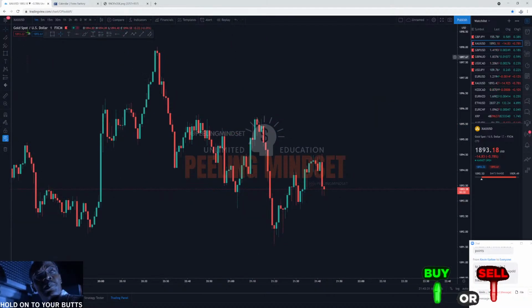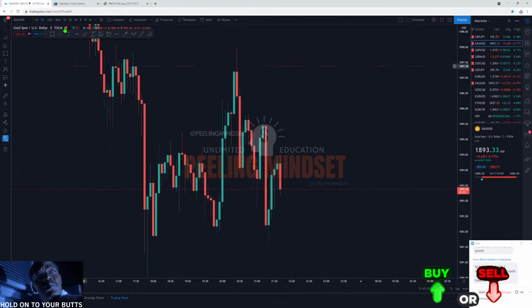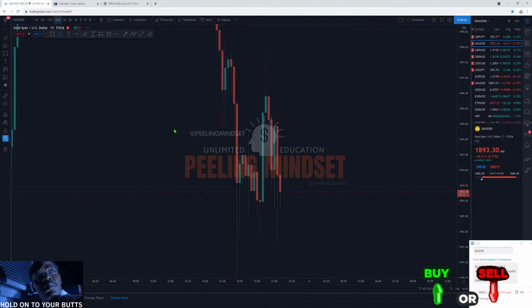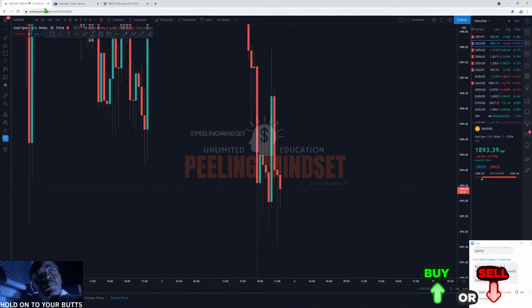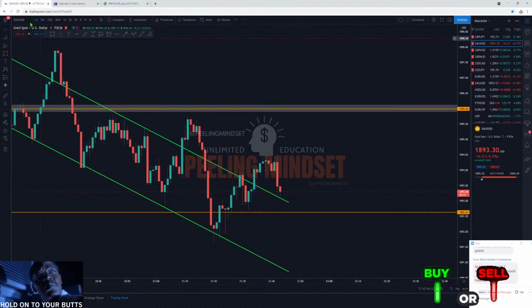If I remove this channel and go into 5-minute, for example, look at this. Candles are ranging side by side. Look at the 15-minute. It is ranging side by side. 30-minute is ranging side by side. So the best idea is to wait. Wait for the news to just get out of the way, and maybe we will see something.